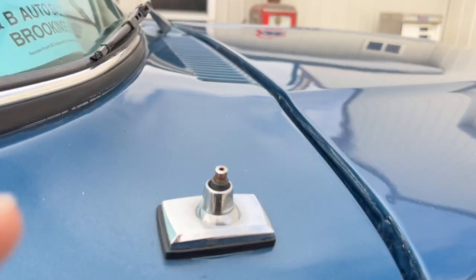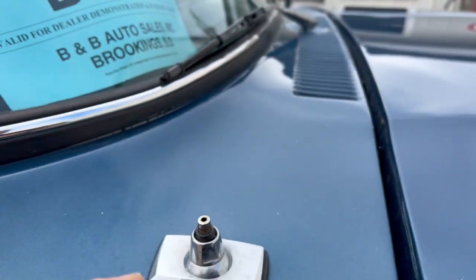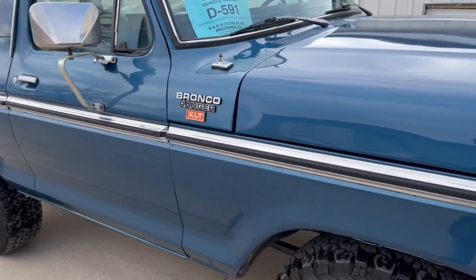I think it needs a radio antenna. We haven't got that, but I think it needs one. We may have one that we'll get put in. But not many flaws on it and not many issues.